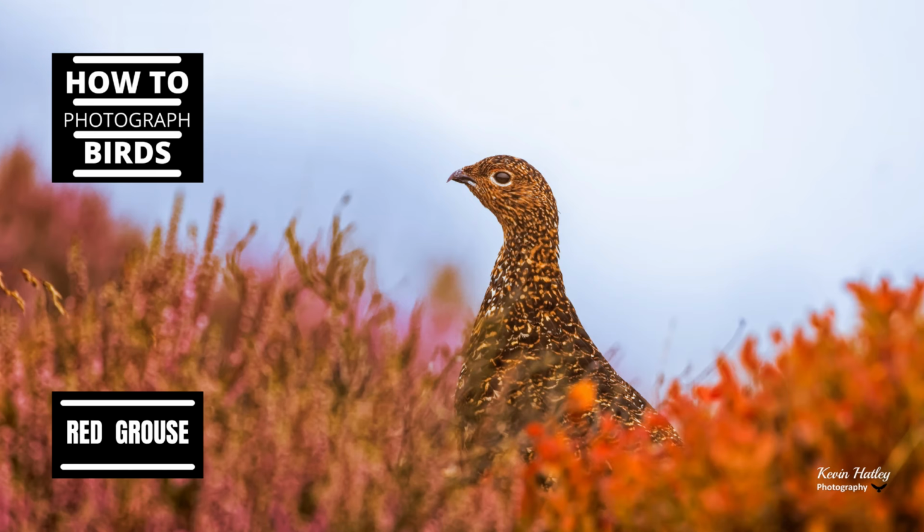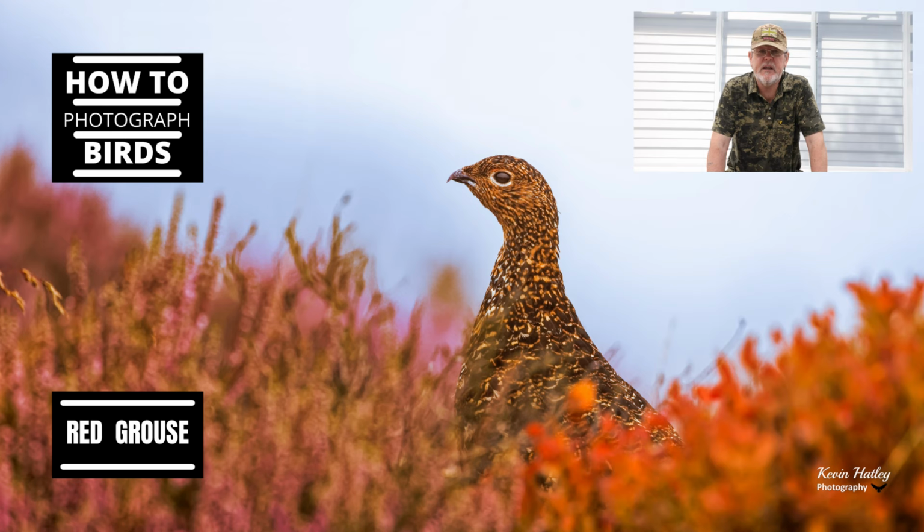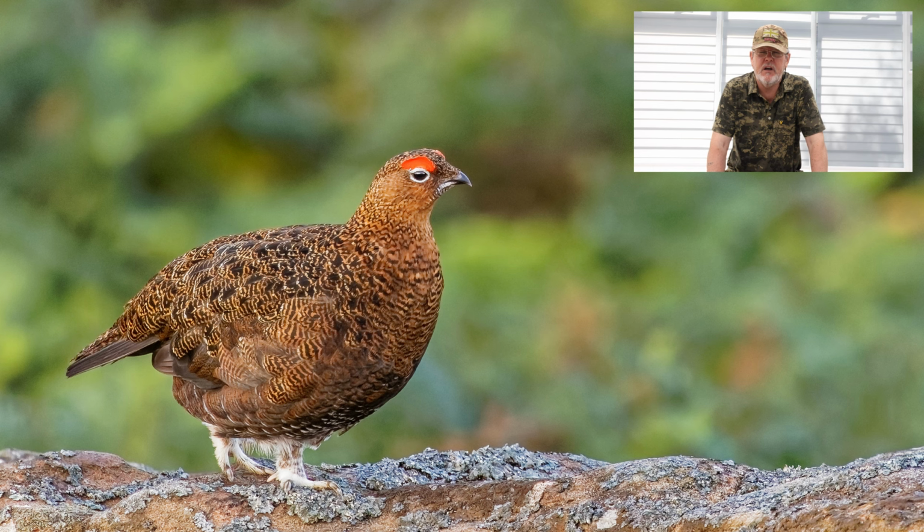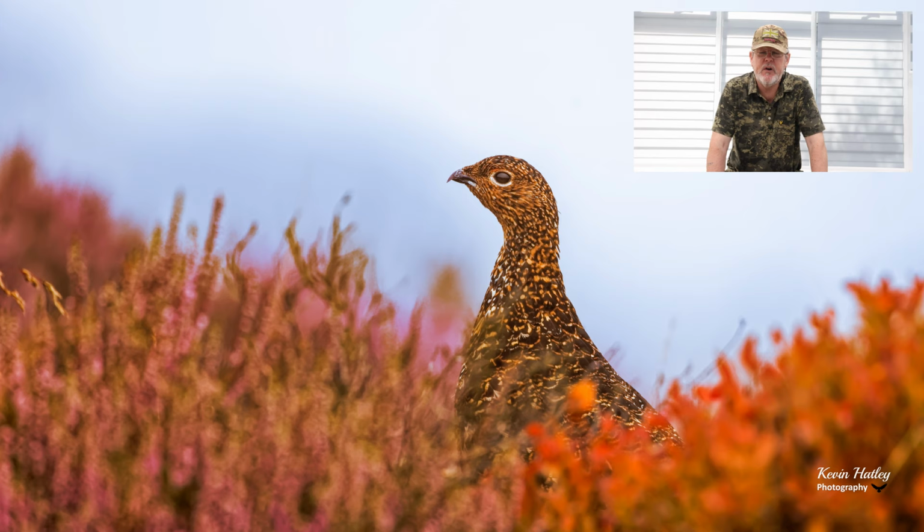Okay, what I want to do now is just give you some recommendations. It's not set in stone, but these are the recommendations I would make for the type of images that you want with the red grouse. You want the classic picture of the whole bird, including its feet, because the legs and the feet on the red grouse are a very distinguishing feature. So you're looking at the whole bird. Another good picture to get is the bird with its head sticking out of the heather.